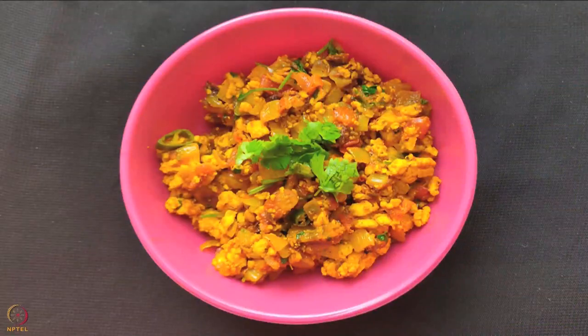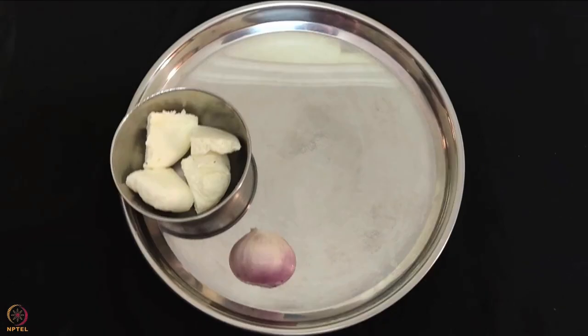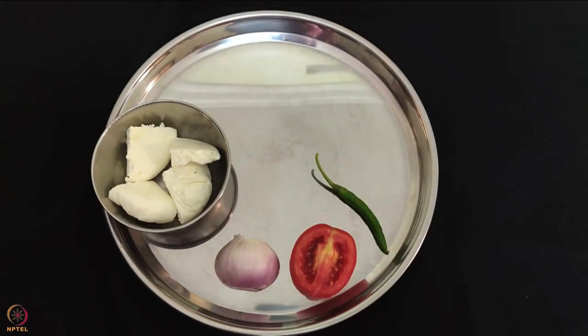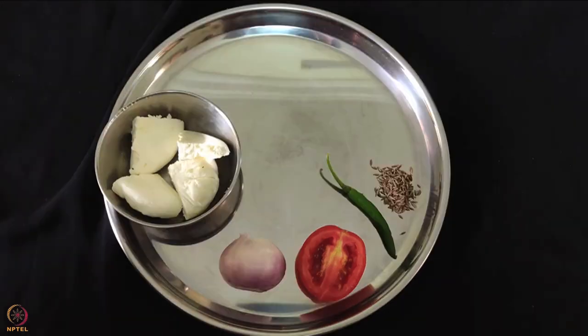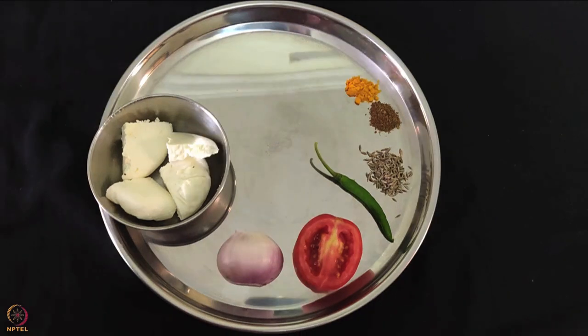Next recipe is scrambled paneer. To prepare scrambled paneer, you require 80 grams or 1/2 cup of paneer, 1/2 onion, 1/2 tomato, 1 green chili, 1/2 teaspoon cumin seeds, 1/2 teaspoon garam masala powder, 1/2 teaspoon turmeric powder.